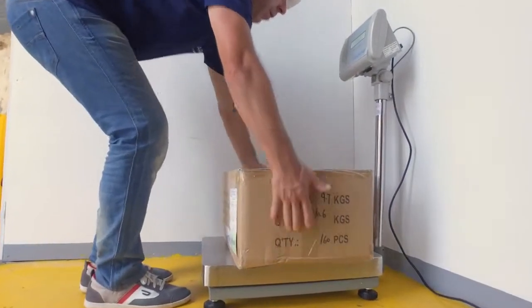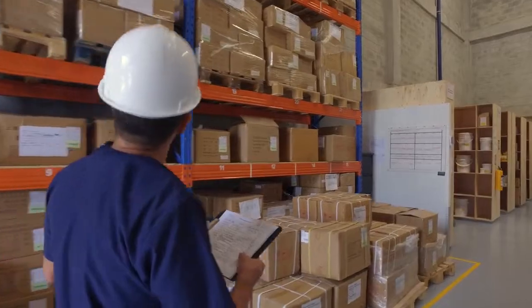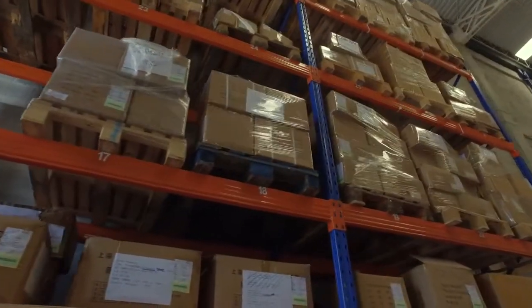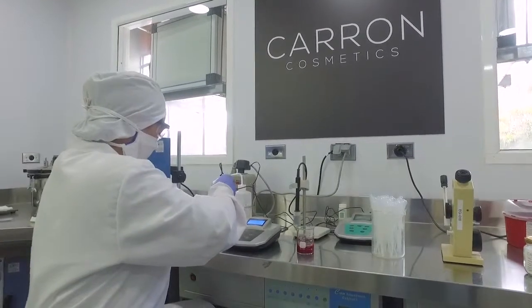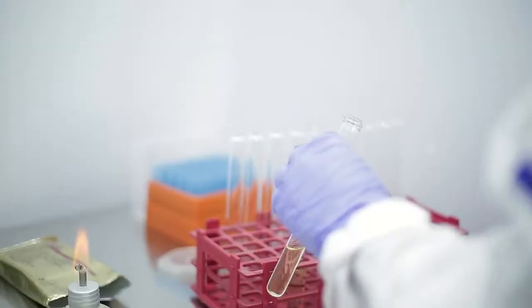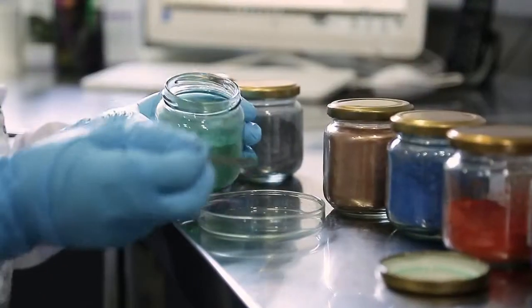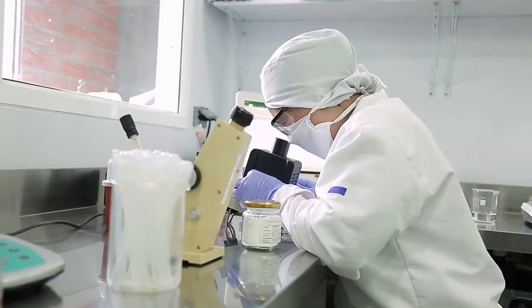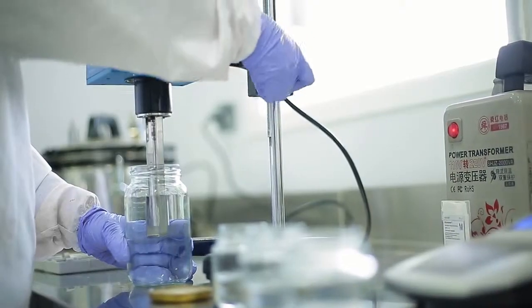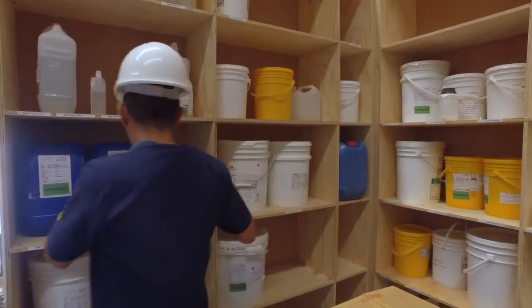Goods arrive, are weighed and put into a quarantine area where samples of raw materials and packaging products are then taken. These samples enter the quality control and microbacterial laboratory where a range of tests are performed to ensure that the materials are not contaminated and conform to our specifications. If the goods pass these controls, they are then stored in our general storage area for future use.